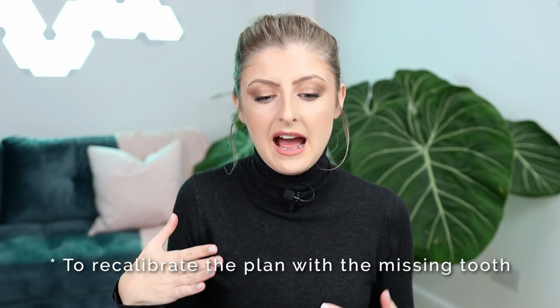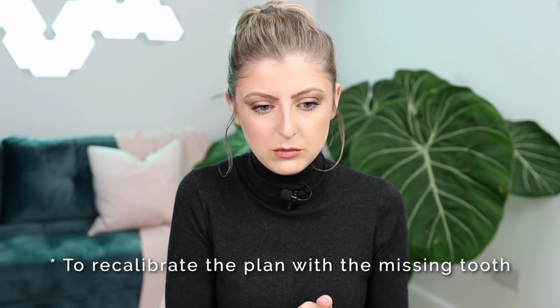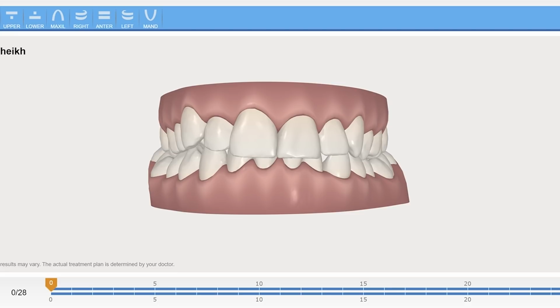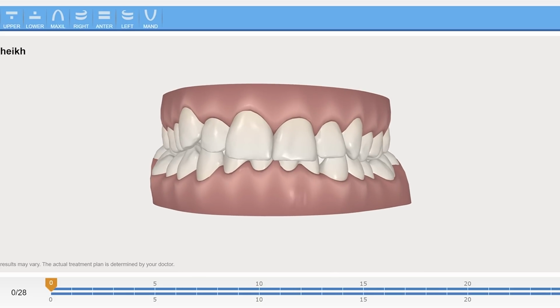So long story short, once we knew we were taking that tooth out, my dentist had to go back to Invisalign and approve the plan, right? So what Invisalign will do, and I will show you this, they send you a simulation of what your teeth are going to look like when Invisalign is done. I have one here on my computer. I will just overlay it over me talking, but you can see here, this is what Invisalign is actually going to do. These are my teeth at the minute. No, they don't look very hot.